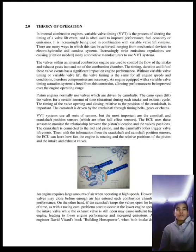So for the theory of operation of VVT in Volkswagen: in an internal combustion engine, variable valve timing, which we call VVT, is the process of altering the timing of a valve lift event, and is often used to improve performance, fuel economy, or emissions. The valves within an internal combustion engine are used to control the flow of the intake and exhaust gas into and out of the combustion chamber.